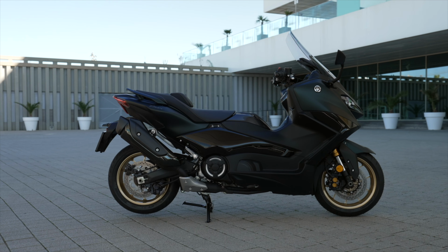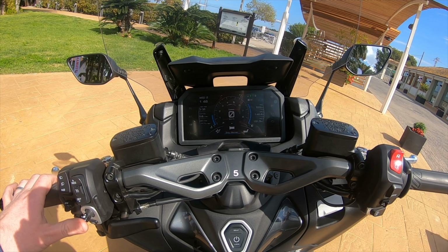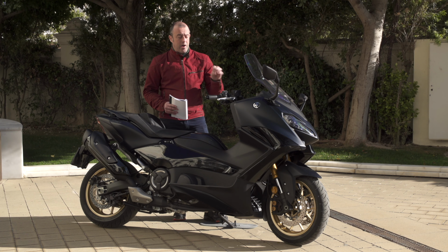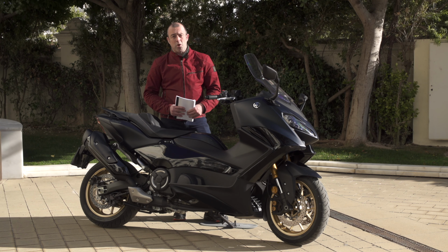Personally, I like the styling. I like the looks, I like the agility, I like the handling, and the tech is as intuitive as it is simple and easy to use. A lot of manufacturers could take a few notes from Yamaha on how easy this is to use. But as I say, the big elephant in the room for the UK is price.